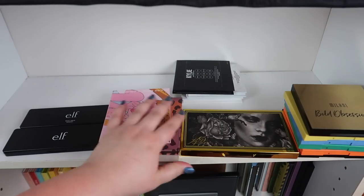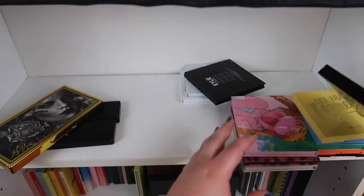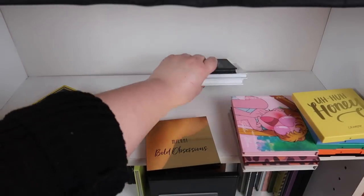Okay, I think we're gonna do ColourPop all at once. So I'm gonna separate out all of the ColourPop palettes, which are over there. All right.